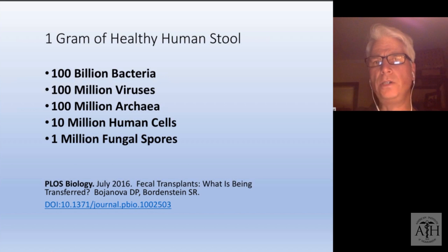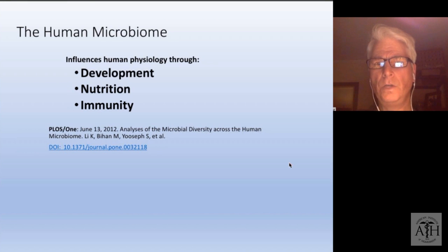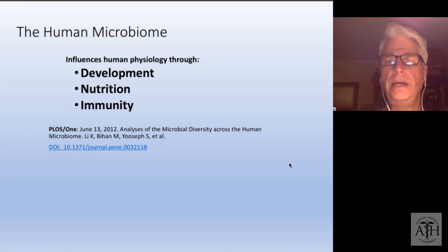In fact, in 1 gram of healthy stool, there are huge numbers of bacteria, viruses, archaea, human cells, and also fungal spores. Just dramatic numbers, even in a single gram of stool. This representation on the right is really what's important here, looking at the makeup of a typical human bowel movement. So the human microbiome directly influences human development, human nutrition, and immunity.